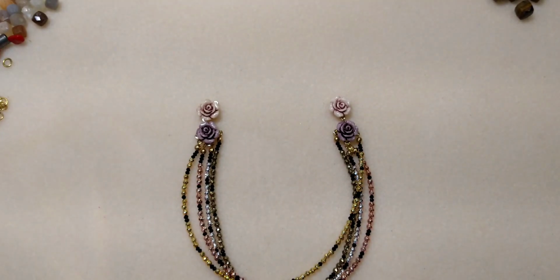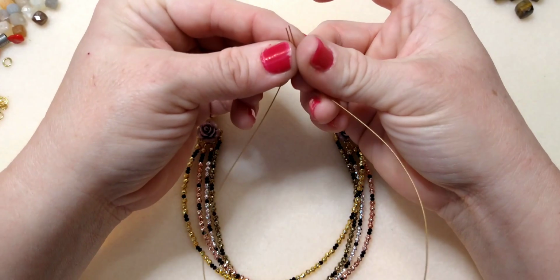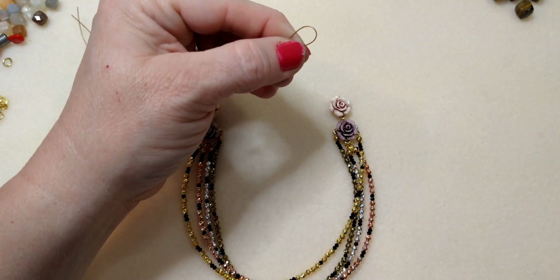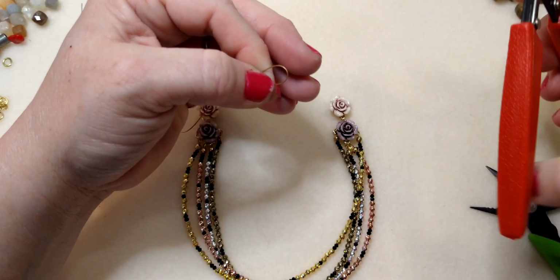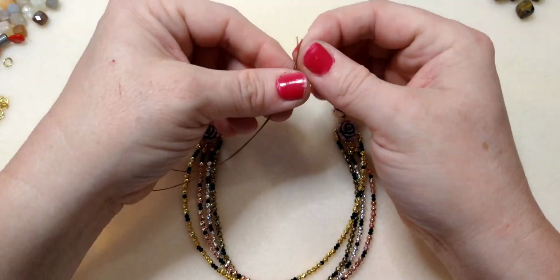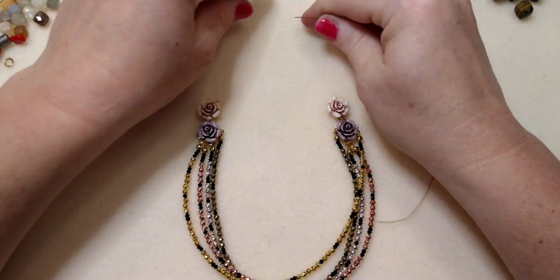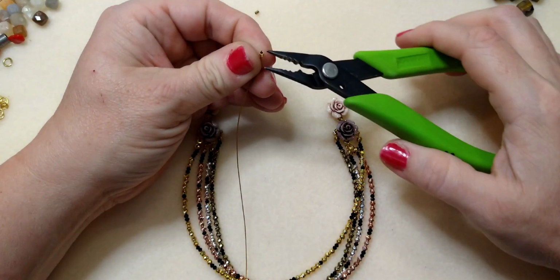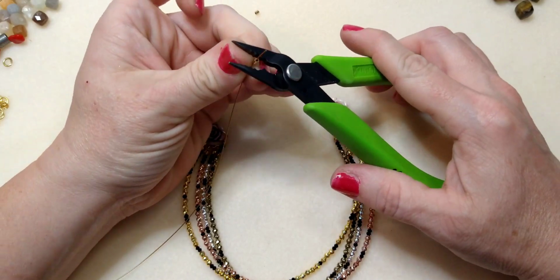So I've measured this, and these from here down to the middle is about 5 inches. So I need about 7 inches on each side of my beading wire, and I have a 14-inch piece here, so I'm just going to cut it in half. Okay, just cutting it in half right here. And then I'm just going to finish the end of it like we've been doing, and I just dropped that piece. So I'm going to take my little crimp tube. I'm going to crimp it on the end of my wire just like we've been doing the whole time.